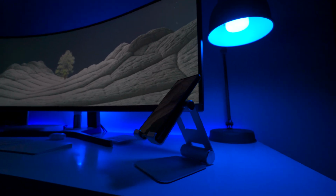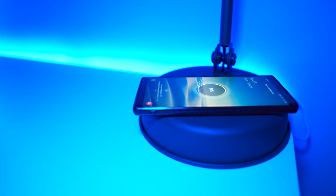One of the RGB bulbs is used in an Ikea lamp, and I know I told you there's no Ikea here, but this one was brought back by a friend from Europe. This light is very sturdy and it comes with a wireless charger in its base, which is really handy if I want to charge my phone.